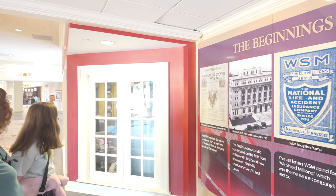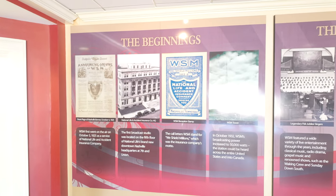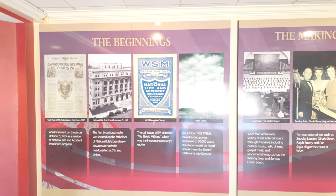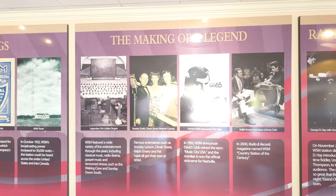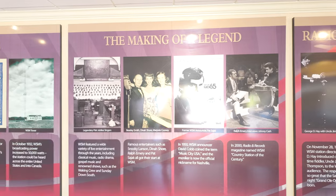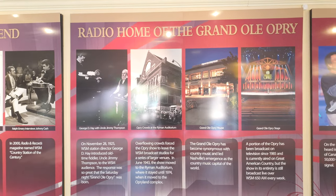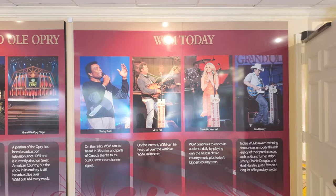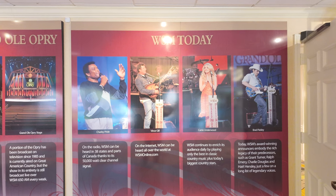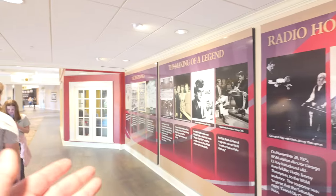So here's a WSM Today radio station that was in here, and informational boards that take you through the years. And in 1932, they increased the power so you could hear it through the U.S. and Canada. They got different legends that came out of here, like Pat Sajak. I mean, I remember Pat. It was also the radio home of the Grand Ole Opry. If you want to read this stuff, you can probably pause and read it. And then it talks about how the country artists of today are still playing on the radio. WSM, that's cool. Right here in the Gaylord.